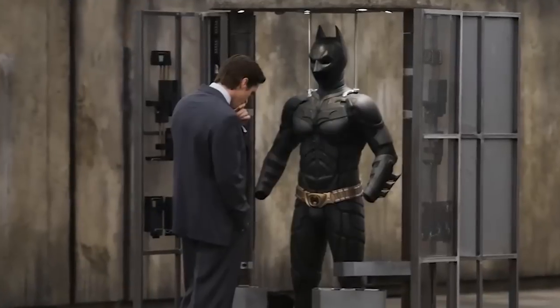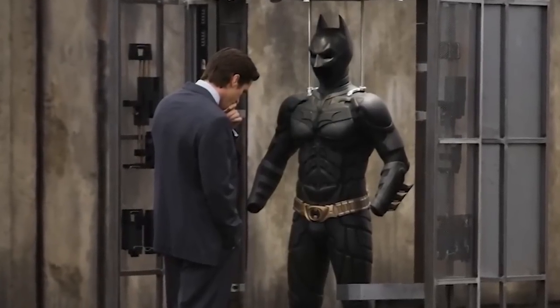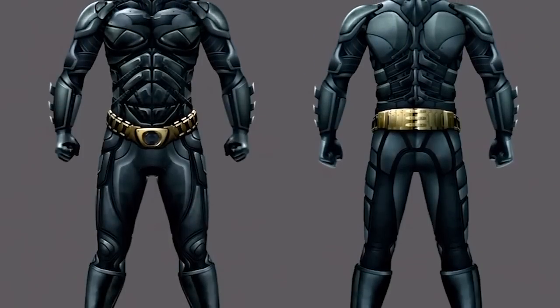Lucius Fox, in response to Bruce's complaints on the Nomex suit, helps him by designing the Plated suit. This suit is composed of more separate pieces, which give Batman added flexibility, agility, and speed.